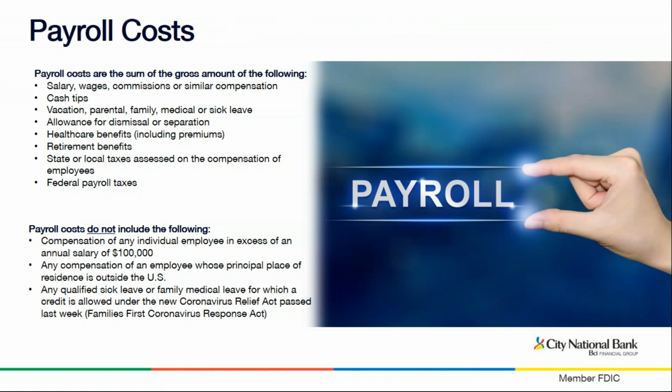So, payroll costs. This has been one of the touchiest areas of how borrowers and their advisors believe it is calculated. How payroll costs are calculated has been a source of some dispute among different advisors to certain borrowers. So I want to go through how we have read the legislation and what we believe specifically on the payroll costs that are included in calculating the loan amount, and what are not to be included.